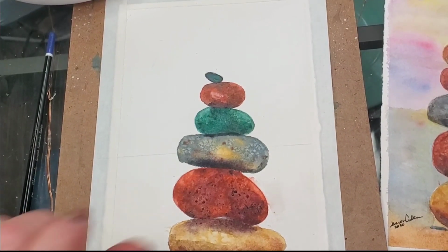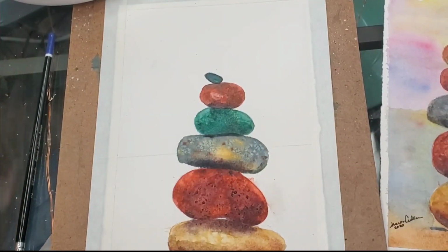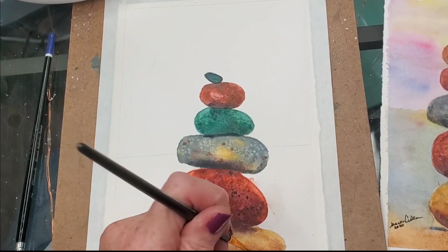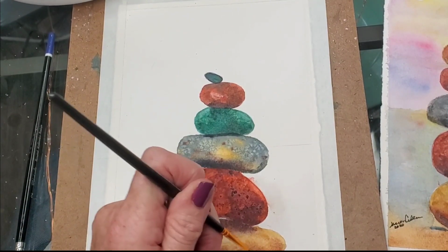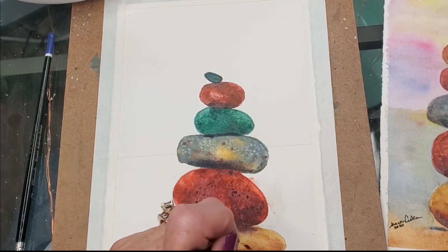And I was just using a stiff brush to brush the salt off because I had lotion on my hands. Now grab a small brush like the one I just showed you, which was like a size 0 or 2. It's a synthetic brush that's stiff. And I'm sorry I'm off the page a little bit. I will move this in just a second.